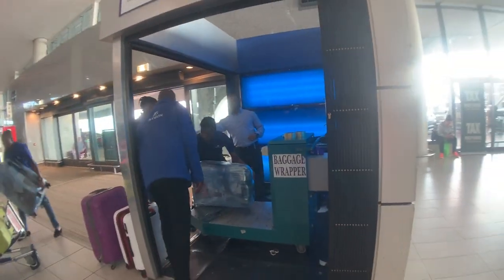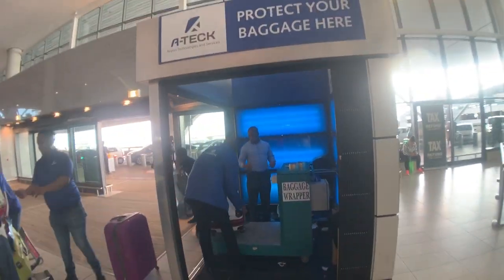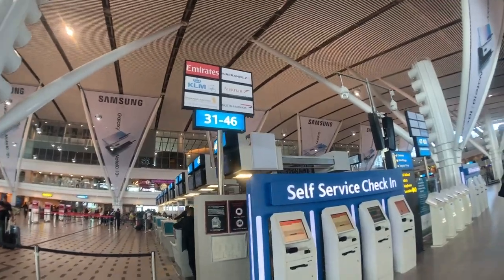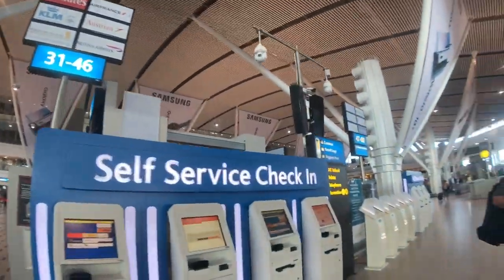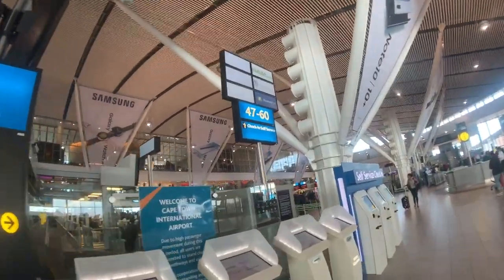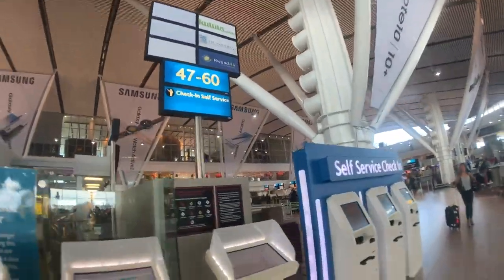They can protect your bag by wrapping it in plastic. You can do that right here at the airport. The line, and it tells you the numbers of the check-in counters to go to. I'm using RwandAir, which is 47 to 60. So that's why I went down to number 60.